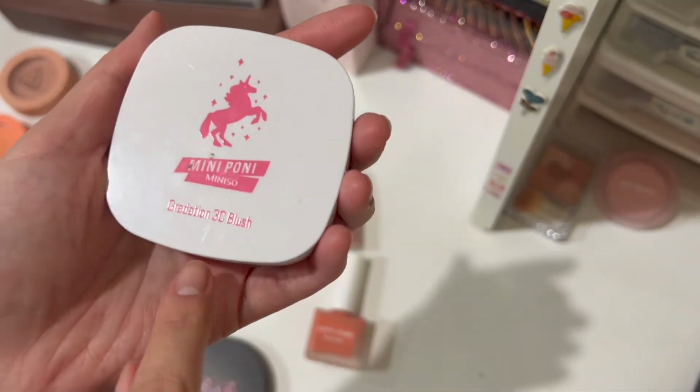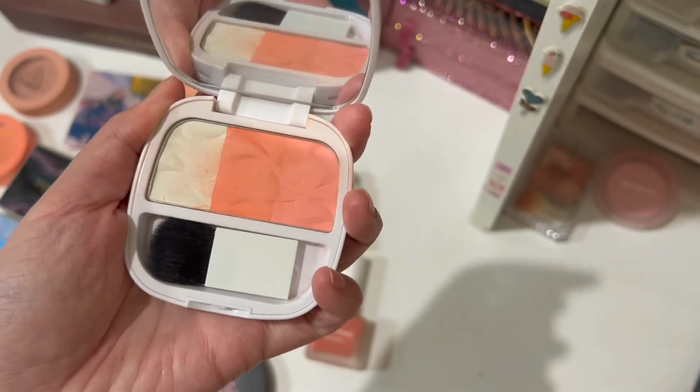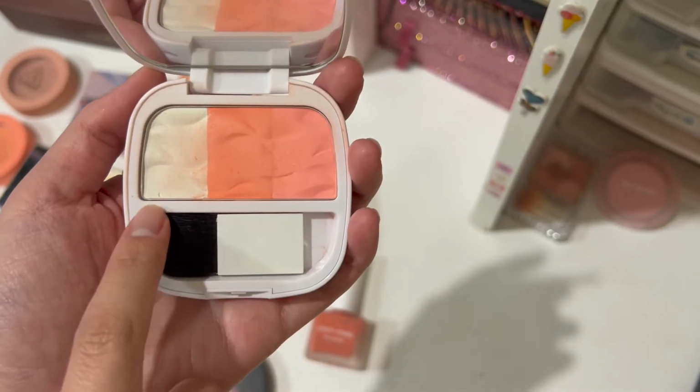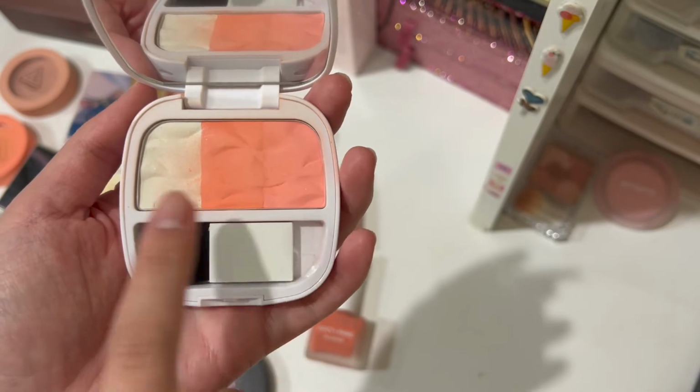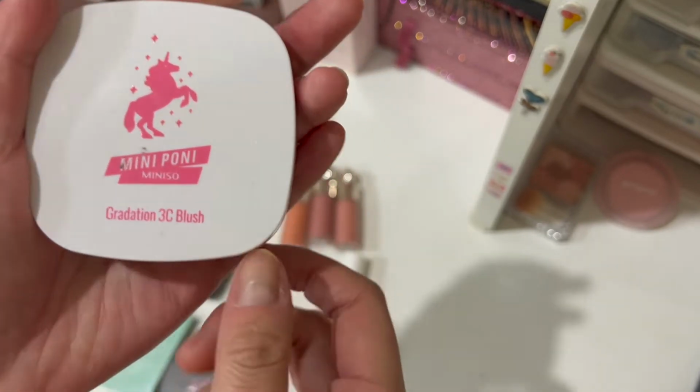Next is a blush I got from Miniso. This is the 3 gradient blush. So you have 3 different shades. You have a white one to brighten any of the other 2 shades, and this is a coral, this is a pink. This one is actually really good.